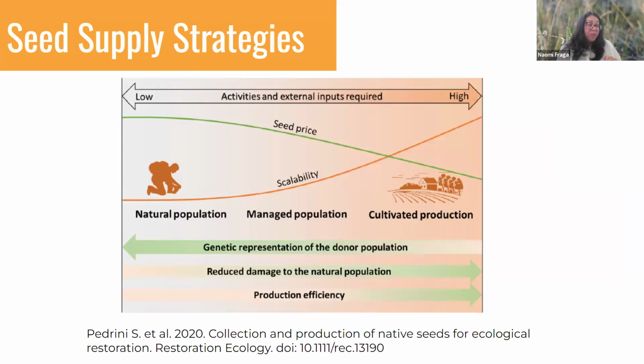So in this article by Pedrini et al., they have this really nice figure that shows some of the pros and cons to these different seed sourcing methods. When we're working with natural populations, the inputs are very low. We're not cultivating them. They're just maturing naturally in the wild, but it is somewhat resource intensive in that it's labor intensive, right? To get a very small quantity of seed, you're going to have a lot of work by a lot of people. And so the seed price for natural populations is much higher than if you can generate more seed in a cultivated setting and lower the seed cost.